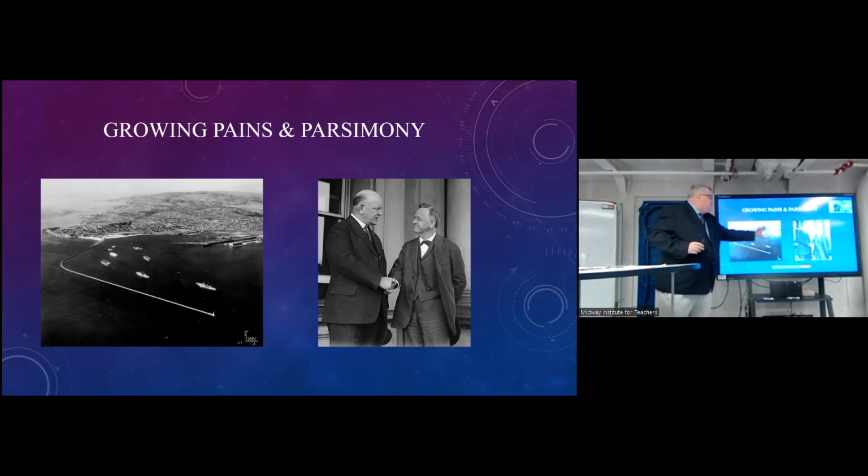But the fleet, as far as the operational arm is concerned, is all based out of an anchorage. So lots of growing pains in being able to develop and thresh out the rest of the naval infrastructure in California at that time. Another issue, of course, after the war ends in 1918, 1919 timeframe is the fact that this is a time of retrenchment in military spending and extreme parsimony.